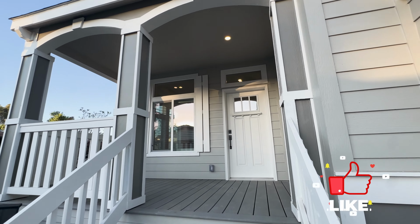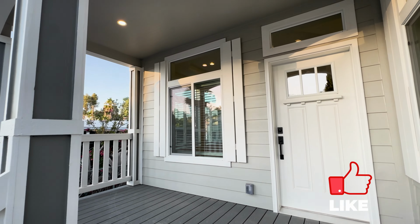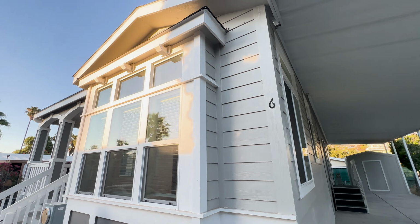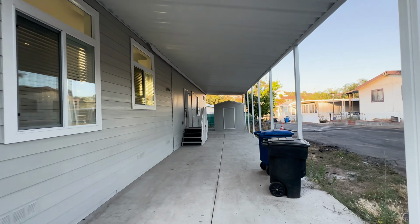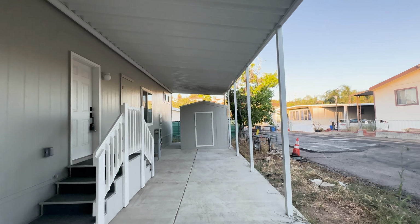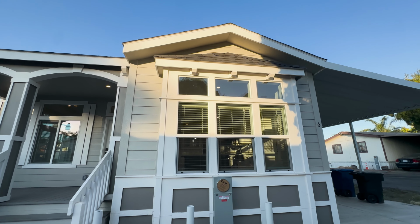The home features a 6-foot factory-built front porch and a box bay window for tons of curb appeal. And the spacious carport can fit 2 cars with room for a shed. Let's start the tour by entering through the utility room.